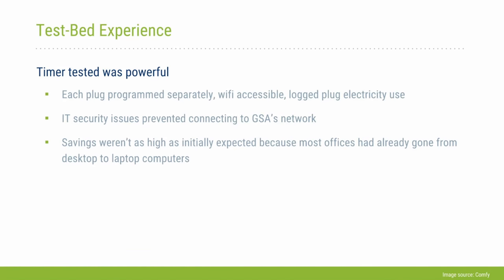The timer we tested was pretty powerful, the metric timer. It was generating so much data. I know the NREL guys were kind of complaining. You could take a reading on what all of the four plugs and the plug load was doing every second and upload that into the cloud. It was creating pretty big spreadsheets. So you could program each plug separately. It was Wi-Fi accessible. And the IT issues were pretty big.